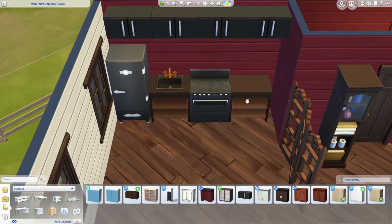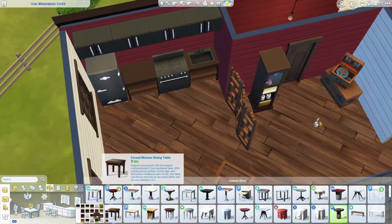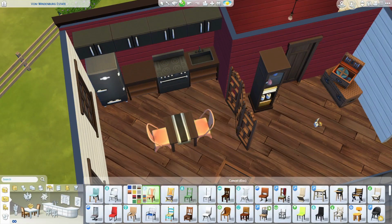And I'm adding now a few clutter items on the kitchen cabinets. I love these cabinets from Snowscape.